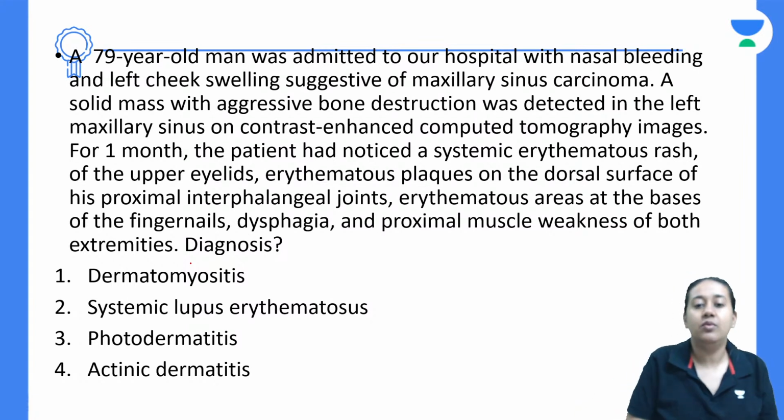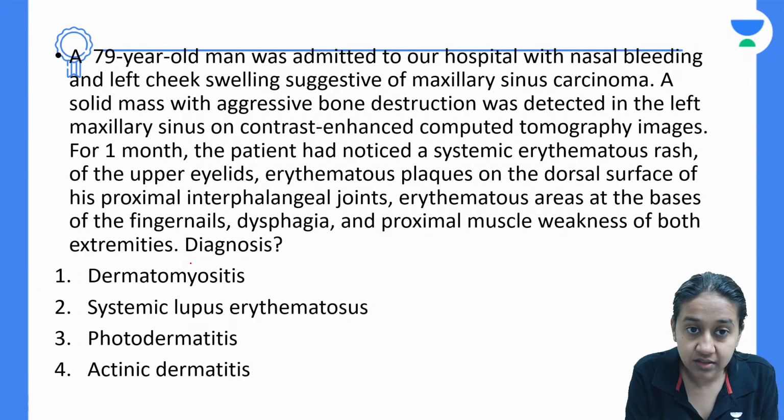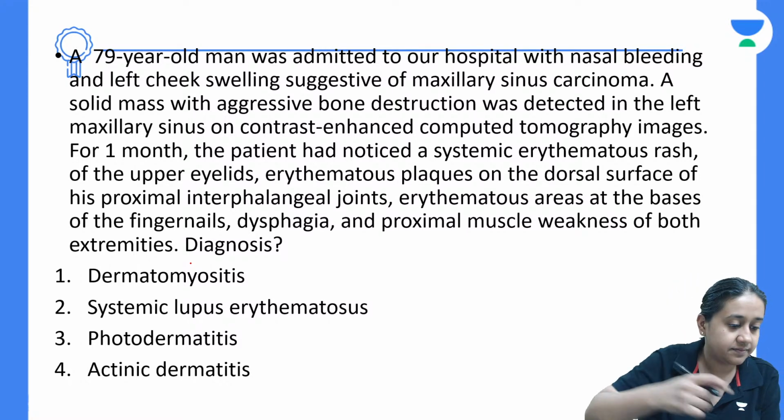A 79-year-old man was admitted to our hospital with nasal bleeding and left cheek swelling suggesting maxillary sinus carcinoma. A solid mass with aggressive bone destruction was detected in the left maxillary sinus on contrast enhanced CT. For a month, the patient had noticed a systemic erythematous rash of the upper eyelid, erythematous plaque on the dorsal surface of his proximal interphalangeal joint, erythematous area at the bases of the fingers, dysphagia, and proximal muscle weakness of both extremities. What is the answer?